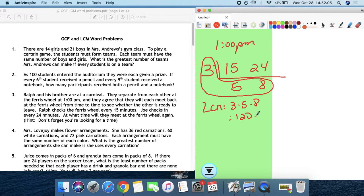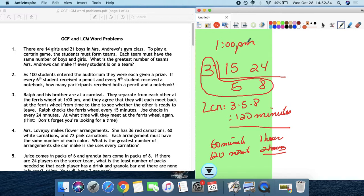But let me make this clear, this is 120 minutes. So if it's 1 o'clock right now, and we add 120 minutes, what time would it be? Well, we know that 60 minutes is 1 hour, so double that, 120 minutes, is 2 hours. So 120 minutes is the same as 2 hours. If it's 1 o'clock right now and 2 hours go by, we get a time of 3 p.m.